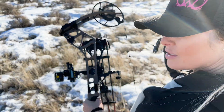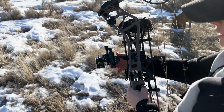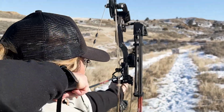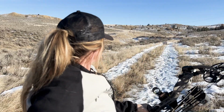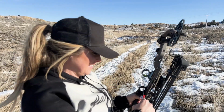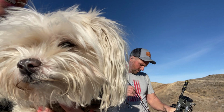This is the React One digital sight, and I haven't charged this thing since my archery whitetail hunt in November. Still full charge. And I love this sight. It takes the guesswork out of everything. Looked like a bullseye. I'm looking at the camera. I'm going to say 100% that was a bullseye. Good job, Yogi.